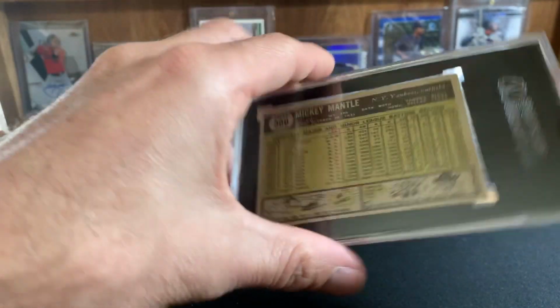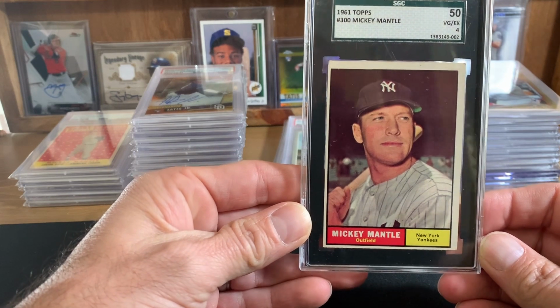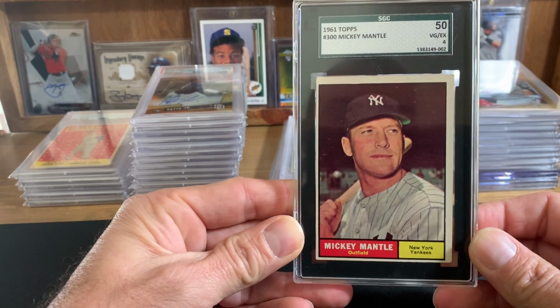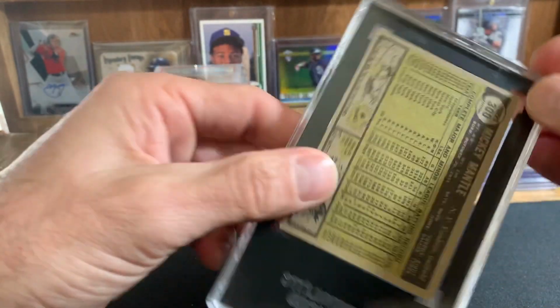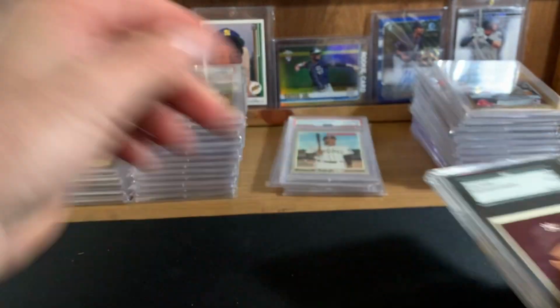It's so amazing the following that vintage cards have, rightfully so. I mean, it feels great to even hold this Mickey Mantle. It's a beautiful card. It's not high grade, but I am extremely excited to own it, and I will definitely be getting some more vintage.